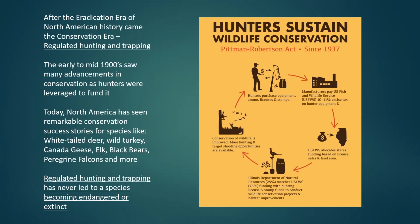So really good. It's an awesome little looping system that funds itself. And because of it, now we've got animals like the wild turkey, white-tailed deer, Canada geese, elk, black bears, peregrine falcons, all of which have made remarkable recoveries right here in North America, at the same time when we're dealing with an ever-growing human population and ever-degrading habitat. So it's not all bad news out there.